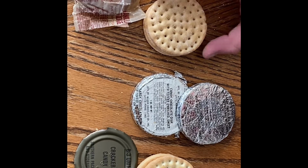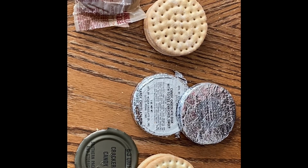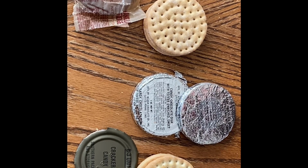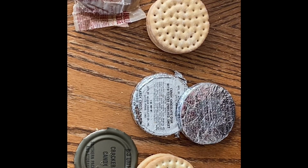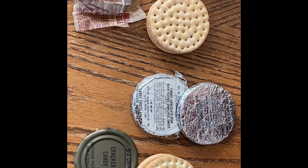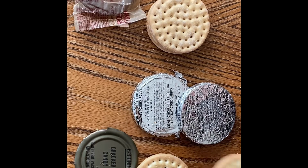Even today, MREs still have crackers in them. This is a new modern form of hardtack, which has been around since the Roman times. Excuse me, I don't have any water with me. And it's still just as viable as a food source today as it was thousands of years ago. You have to excuse my dog barking, he's outside. So we'll try a cracker from this one.